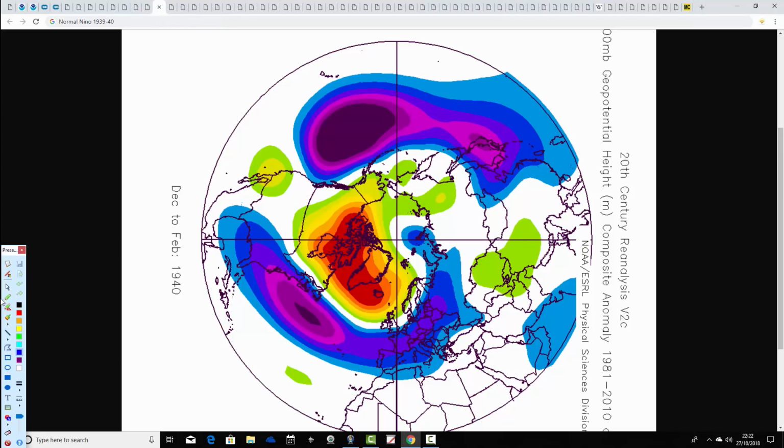Now, this is our first genuinely cold winter with a normal El Nino, and this is the winter of 1939-1940, that ferociously cold and severe winter at the beginning of the Second World War. This one has a very, very strong blocking signal up to the north of the British Isles. It has these below average heights in the Atlantic. The jet stream, therefore, is down here somewhere. We're pulling in severely cold air at times from the east or the northeast. That's a very cold winter in 1940.